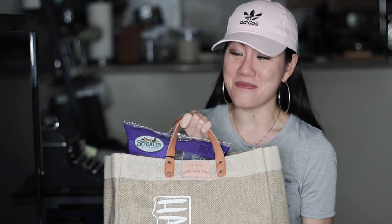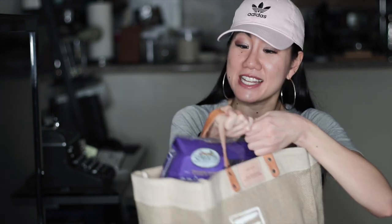A nice sturdy big bag of groceries, and this is all of my food for my meal prep, 4 days a week. So this actually ended up not being super expensive, and let's go through the groceries that I got.